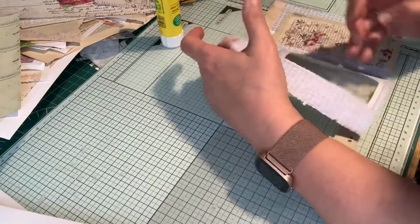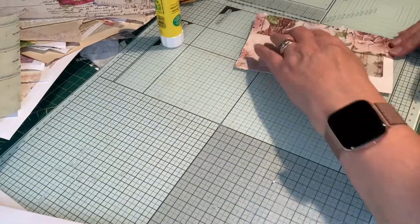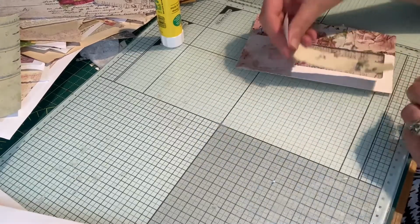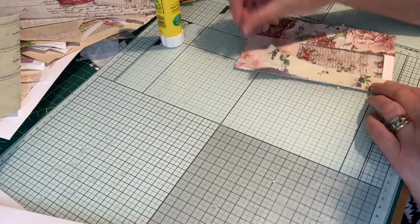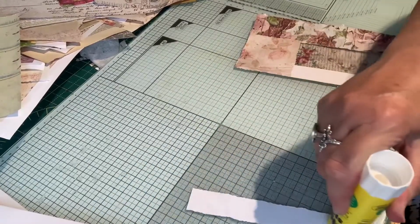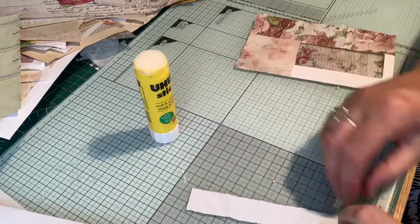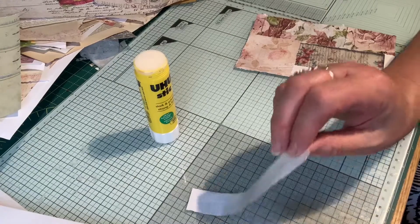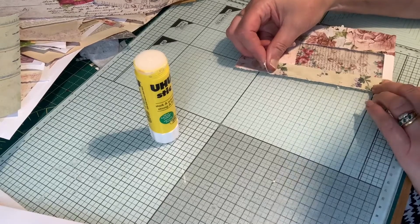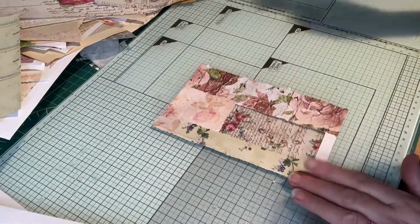I don't want these to stick together because they're not dry yet. Yeah, so I like that. I like that. I think I am just going to put that piece up there like that. Yeah. And then while I do the next one, I'll just leave it open a bit just to dry. Hoping you've been able to see that.